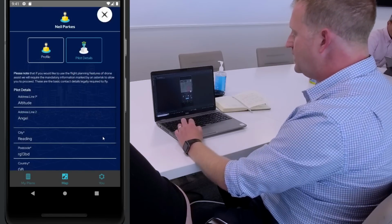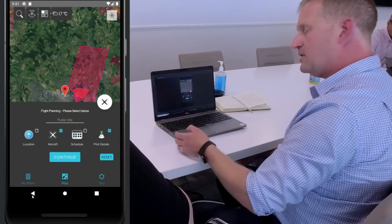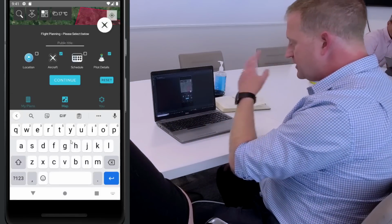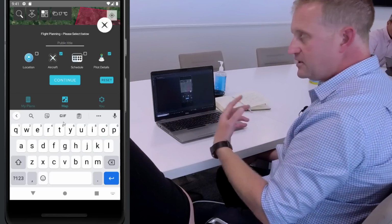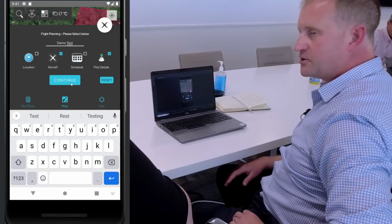So these checks show you that you've done each bit. Brilliant. Pilot, as I said earlier, you can share your pilot details if you want to. You don't have to. Obviously, if you're in a approval zone, you will have to.